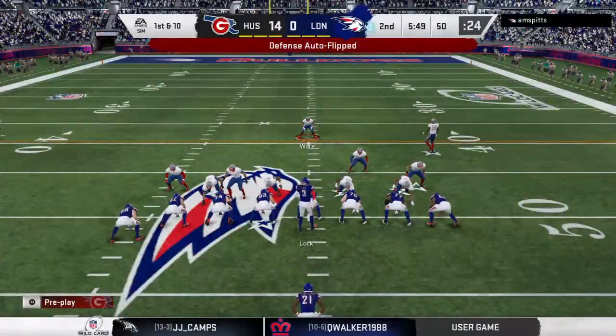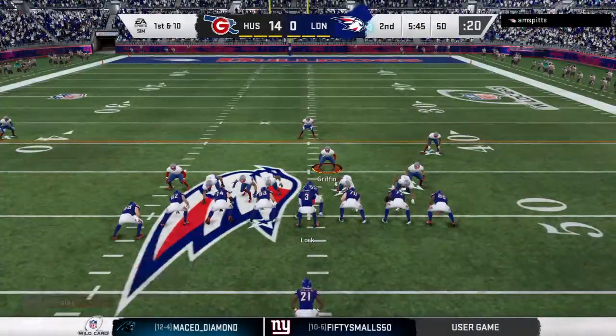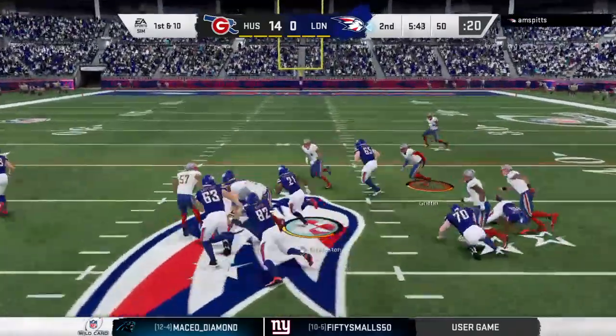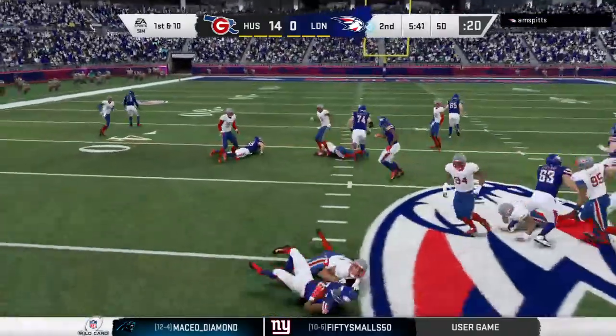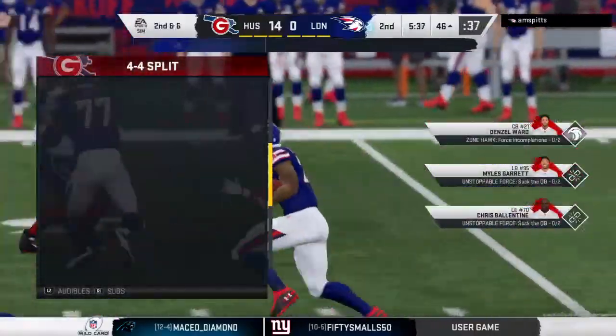This offense finding its legs now. Here's another 1st and 10. And he'll give it here to his running back. And give him 4 yards there. It'll be 2nd and 6.